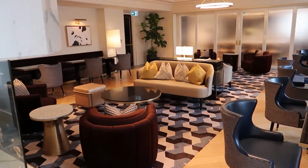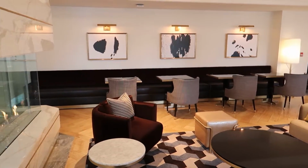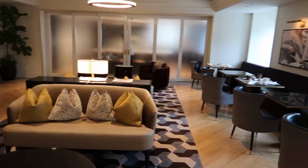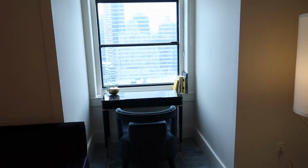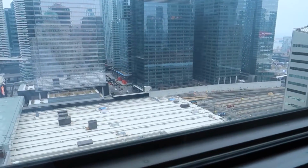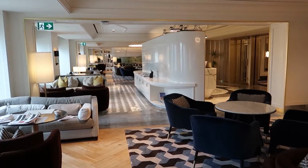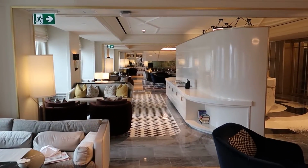So obviously it looks really amazing here. Cool couches and nice art. It looks fantastic in here. And they have really nice views too, out looking over downtown Toronto. And then over on that side, so the desk is back here, and over on this side over here, it's pretty much the same thing.